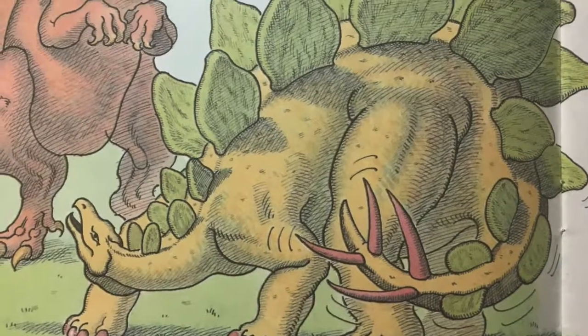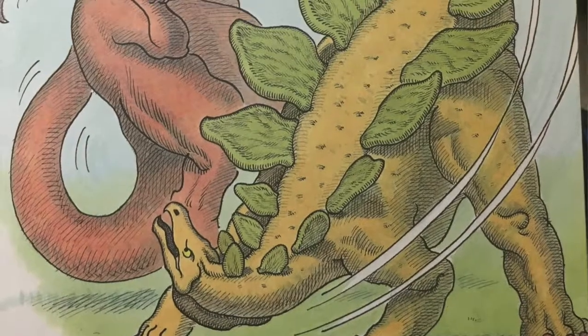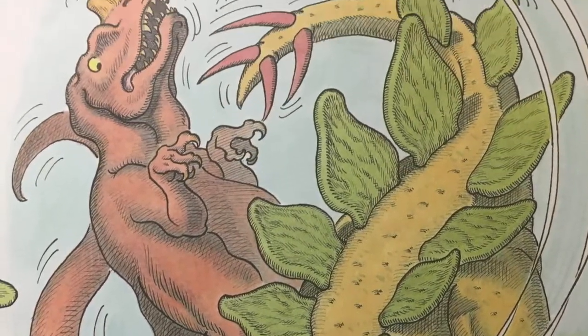Ever since scientists discovered Stegosaurus, they have wondered why it had those odd features. Stegosaurus probably used its sharp tail spikes to protect itself from large meat-eating dinosaurs like Ceratosaurus. When attacked, Stegosaurus could swing its tail to chase the meat eater away.